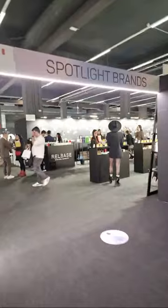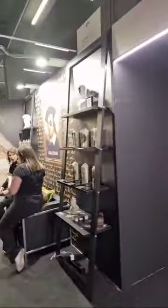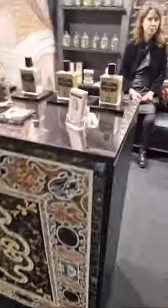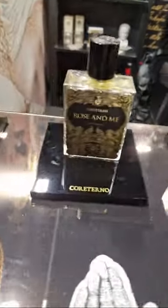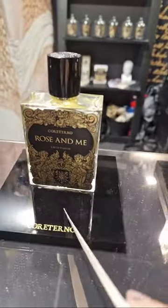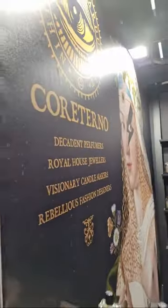Here we go. Oh, there we had Cor Eterno. I can show you a little bit of here. It's a very cool brand with a cool concept. Check these out. They're really fun. They have lots of tension. Rose and Me is phenomenal. I really like this one. Fun, and they have cool candles and a very cool concept.